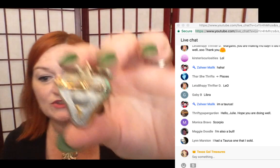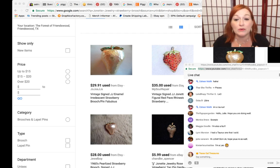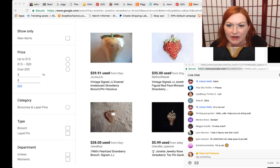Do you remember? So there's this one, and I will probably put it up for, like, this one's going for $29. This one's going for $28. Because there are people that collect strawberry stuff. So I think that'll be probably where I put mine. What's that one at? That one is at $16.50 from Etsy.